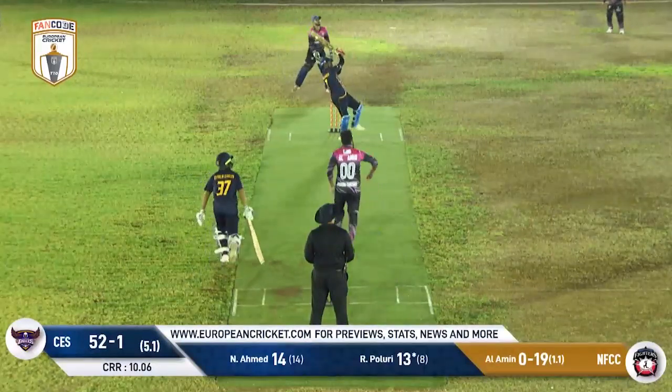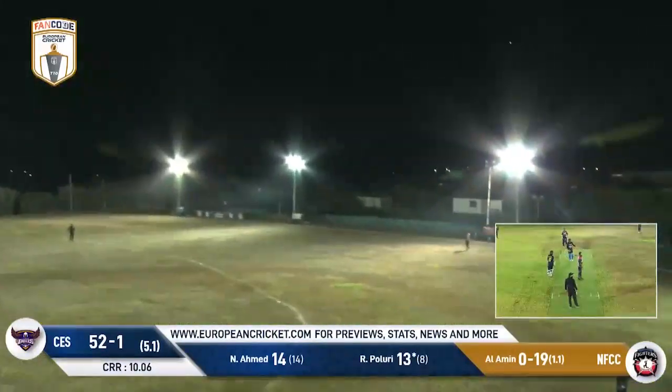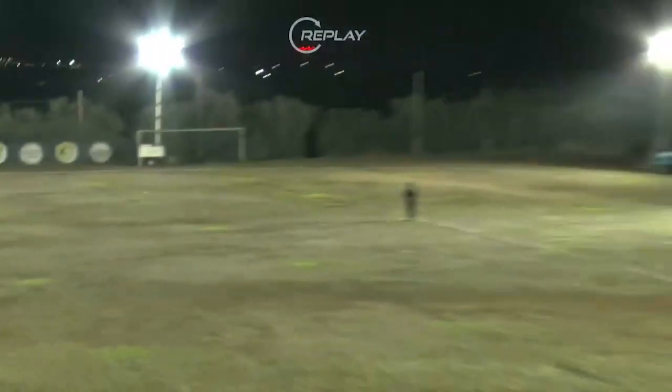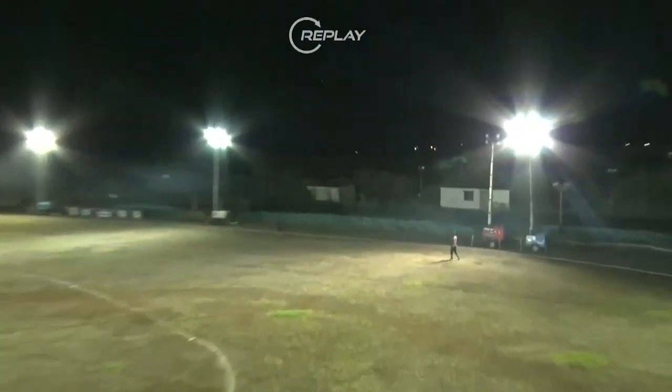Change of angle for Al-Amin. He goes around the wicket, but all that does is just help it sit up even nicer for Rajshekhar Palluri, who this time around doesn't need any help from a fielder. He smacks this deep into the night sky for his first 6 of the innings.